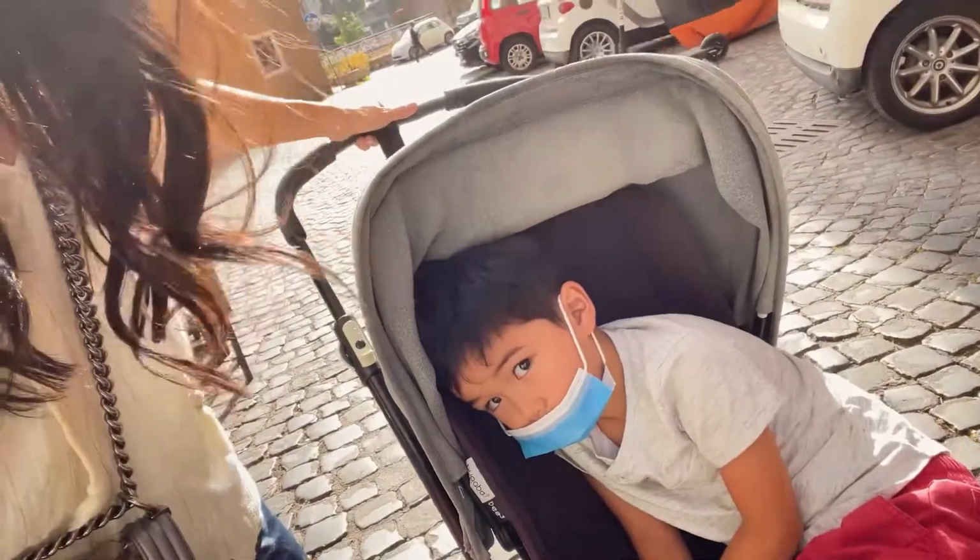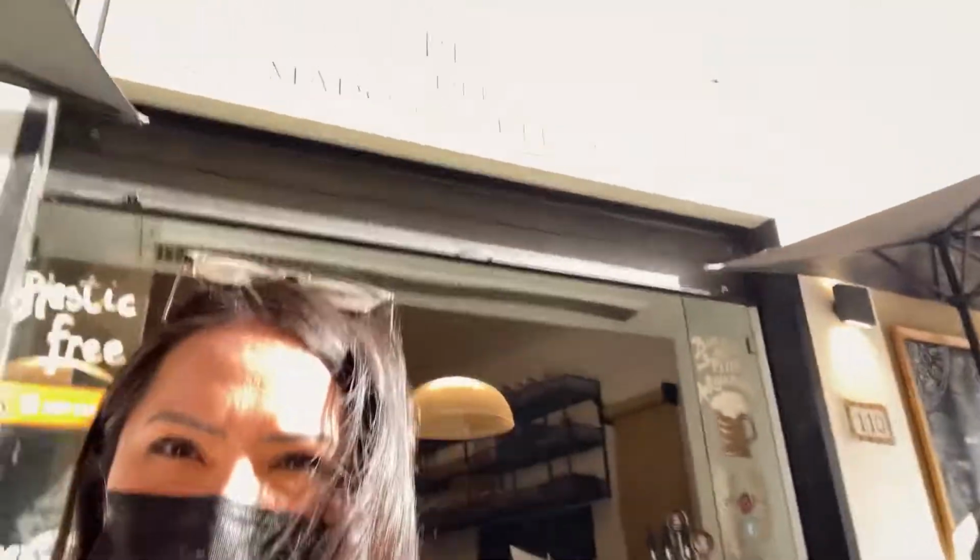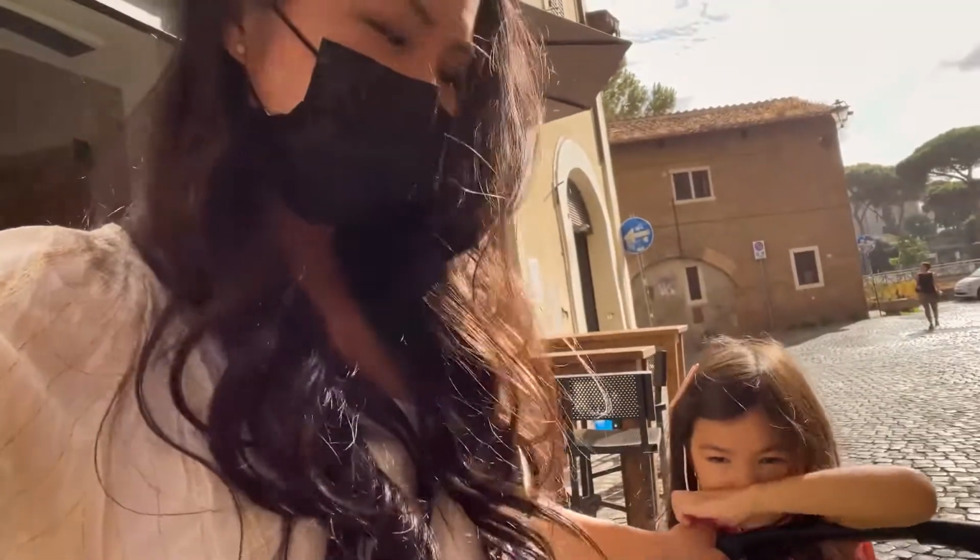Okay, so it's our second day in Rome and we were just resting all day because Brody's not feeling well. But we did get some pizza. It has really good reviews over here. Pizza della Madonna dei Monti. So we're gonna get some pizza, then we're gonna walk to the Forum and maybe do a little bit of shopping.